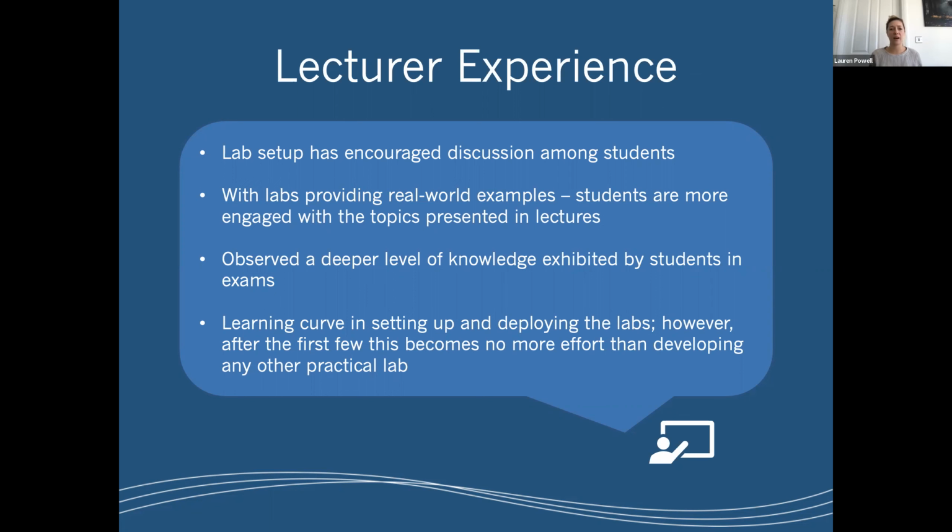The labs also provided real world examples, so students were more engaged with the topics. We observed that the students exhibited a deeper level of knowledge and understanding in their exam questions. And this then helped with the learning curve in the setup and deploying the labs.